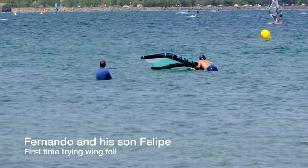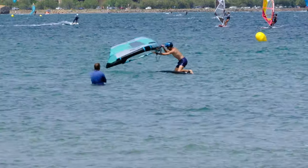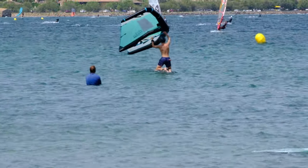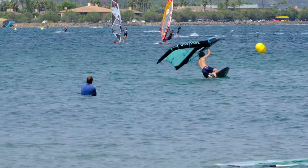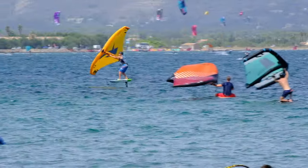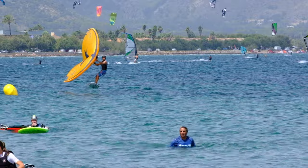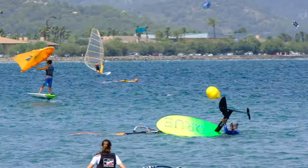Here we are, Fernando and his son Felipe, and Felipe is trying wingfoil for the first time ever with his father's equipment. Not the easiest equipment for a beginner, but if you're young, you learn fast. And if this is the first board you try, it happens like that. He did really well though over the course of an hour when he was in the water trying. Oh, Jerome pulling another 360. Yeah. Showing off for the camera maybe. He's doing it really well and making it look easy. That's how he would want to have it.